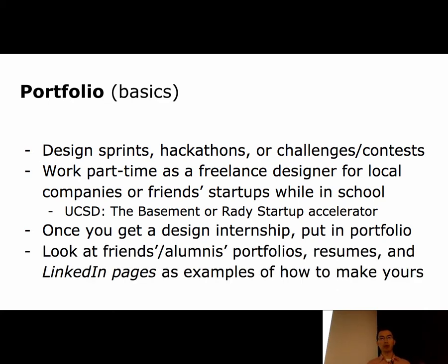And then you want to look at your friends' and alumni's portfolios, their resumes, and their LinkedIn pages, basically just look at theirs as examples of how to make yours. This is a theme that will come up throughout this talk: because this field changes so fast, even the people who helped me with this talk got jobs 5 or 10 years ago, and the words on their LinkedIn pages, portfolios, or resumes are in a different language. Things have to be so recent.